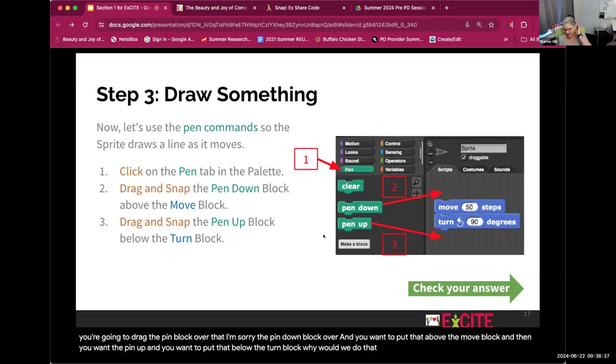Why would we do that? Why would we put a pin down and a pin up? So it'll draw a line. Mm-hmm. So we can draw the line. And the reason for putting the pin up at the end is because what if we don't want to continue that line drawing? The computer will automatically continue drawing that line if you don't bring the pin up.